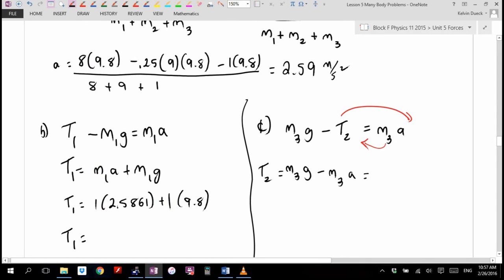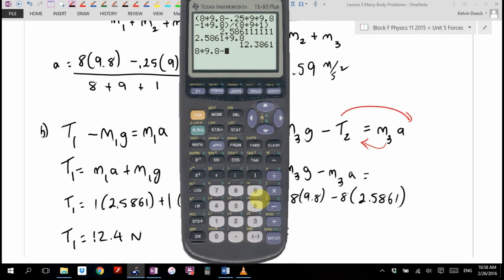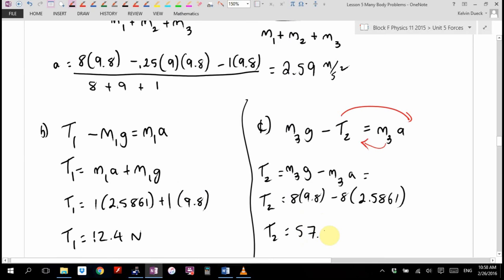Which really means I can do that in my head, because 1 times each of those is going to be 9.8 plus 2.5861. Mass 3, that was 8. Is that right? Sorry, guys. I didn't scroll up. I thought I could go from memory. 8 times 9.8 minus 8 times 2.5861. Let's see what I get. 2.5861 plus 9.8, because timesing by 1 isn't going to change anything. 12.4 newtons and... newtons, which really, that makes sense.